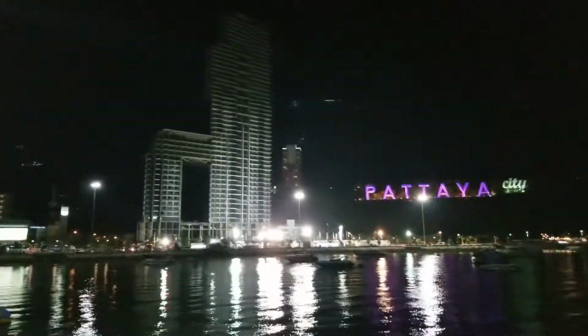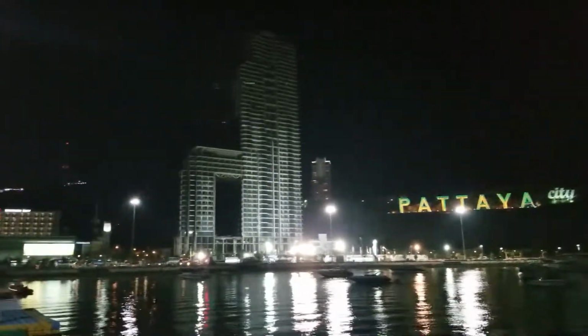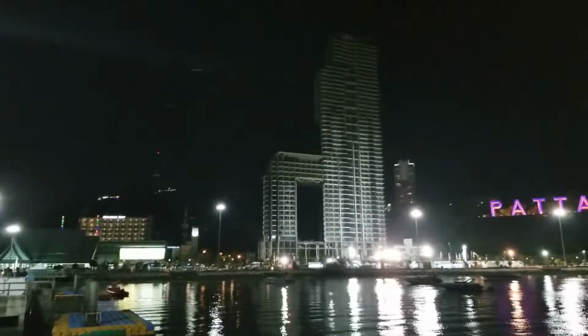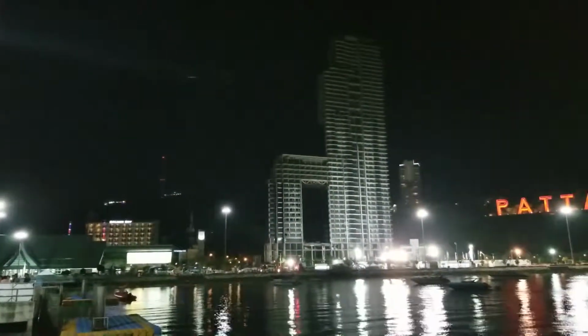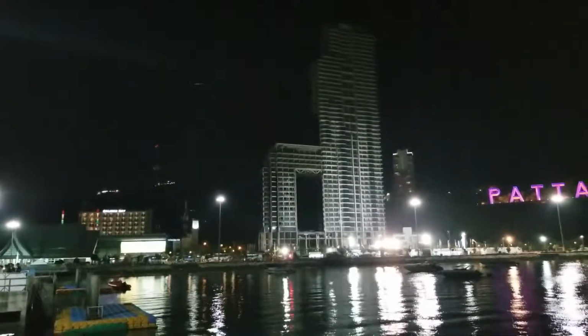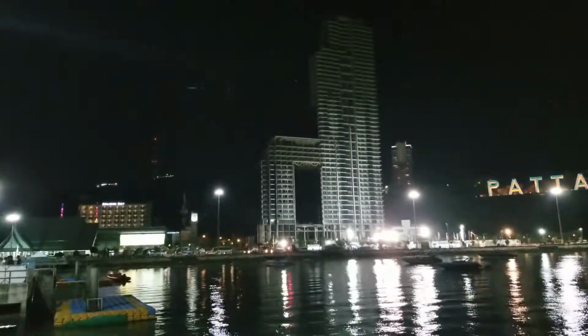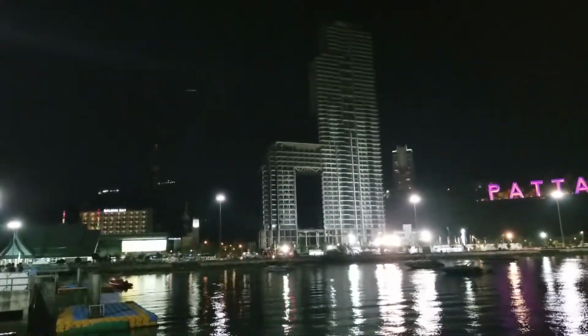It's right at the start of Walking Street. There's the historic Pattaya sign. It's in a great location, and it's been vacant for about 5 years. They stopped building on it, and it's just been this dormant building that's half built. It's still kind of like a skeleton.